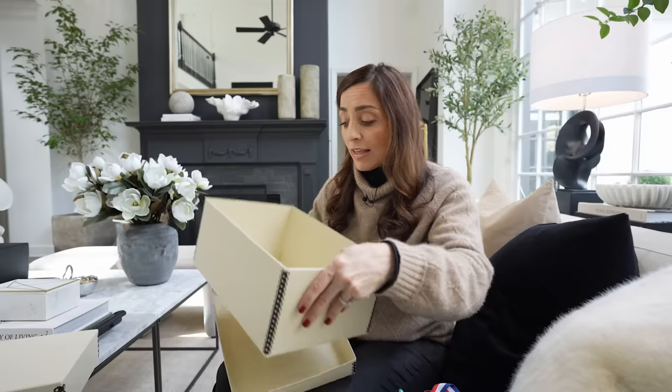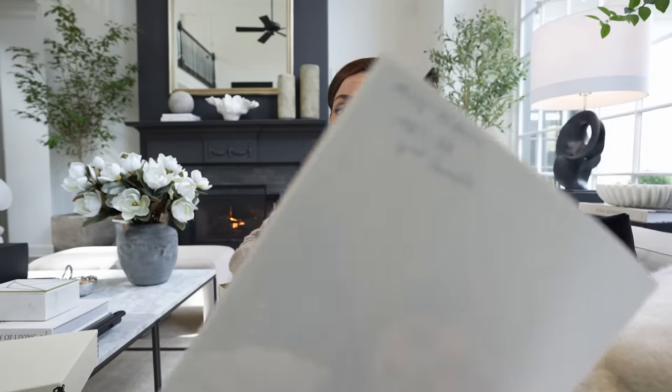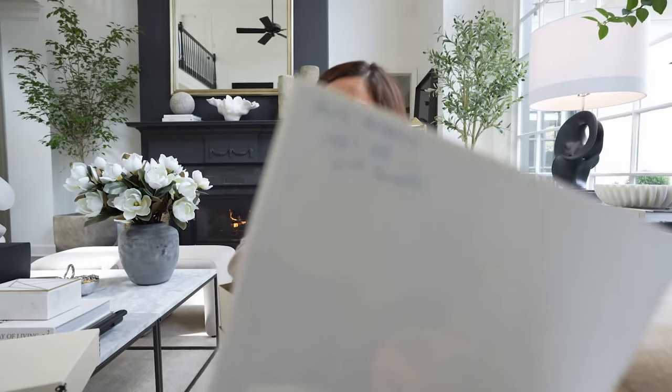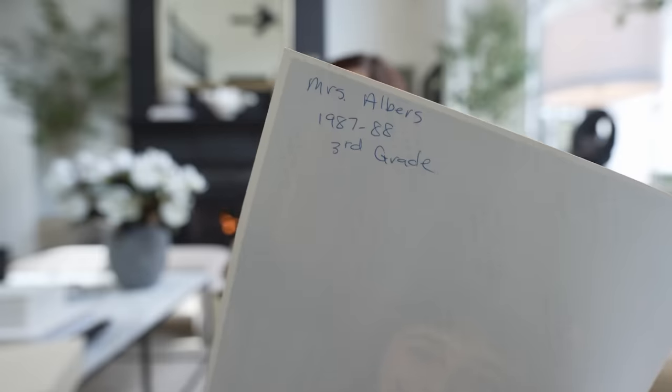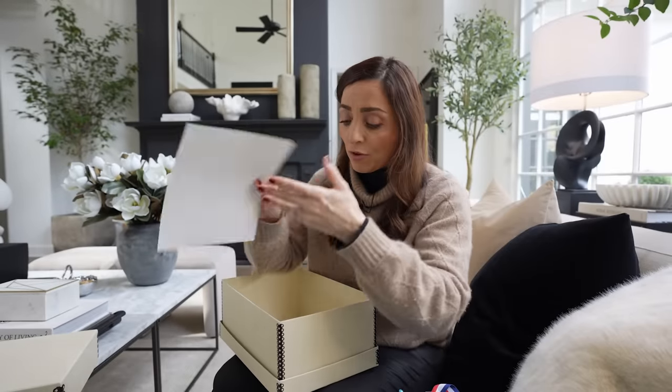And they do say that storing them in boxes like these that are acid-free and archival will help them last longer. And also make sure that if you're going to make notes, because see, my mom wrote with pen on the back of here. It's not the end of the world to write in pen, but it is better to write with pencil.